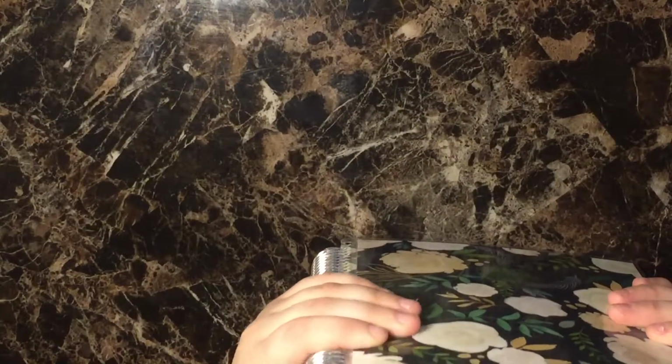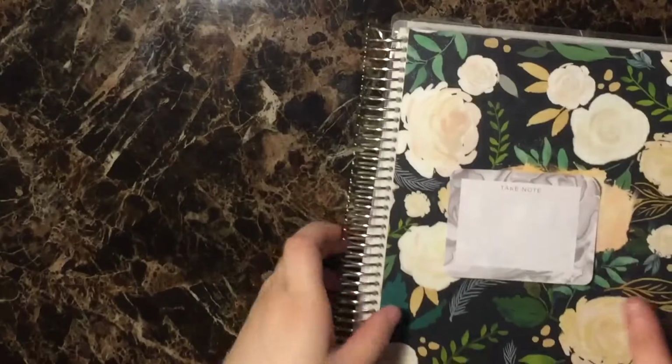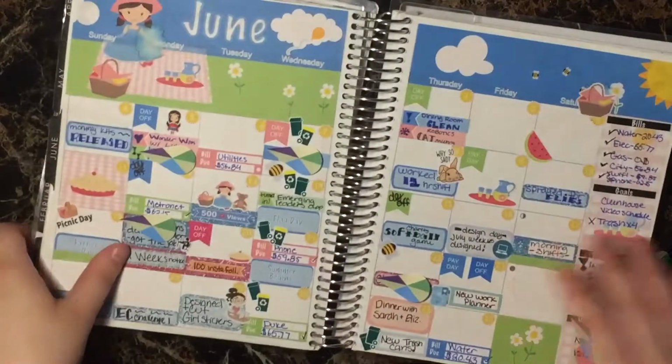It's only like the start of July and this thing is already exploding. Like, most of the covers and anything I put in it pops off. It's terrible. So anyway, let me go ahead and flip to June and get started.